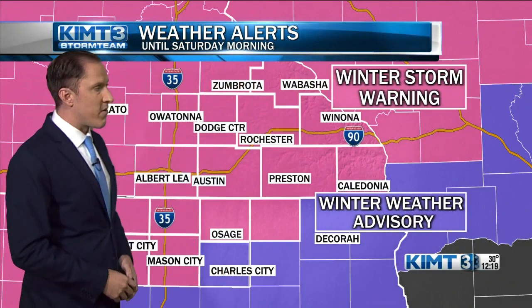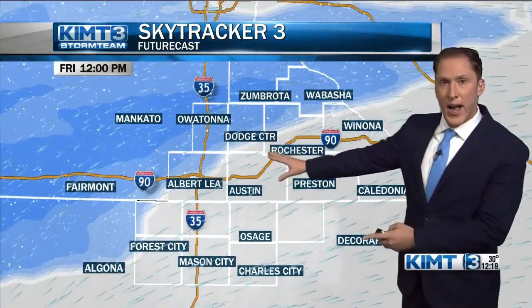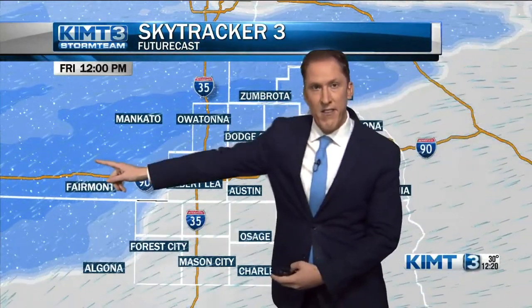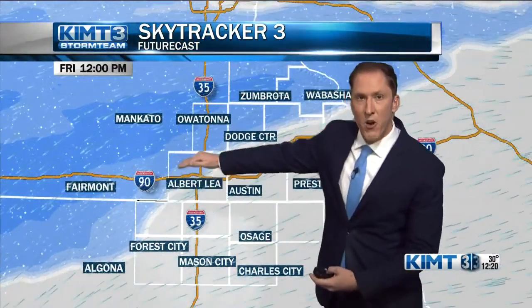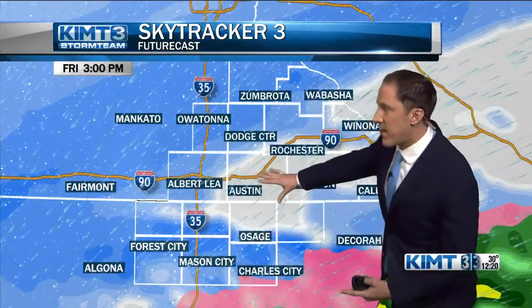Because of this, we have winter storm warnings and winter weather advisories in effect. More of the significant snowfall is going to be across Minnesota and into North Iowa, where we're currently seeing a lot of that snow falling. So here's a look at SkyTracker 3 right now. Pretty in line with the radar picture. We have that band of snow just north of Rochester, stretching back down to the south and west. Got some light snow still out ahead of that, but more of the significant snowfall there north of Interstate 90. Back to the west, we start to get that heavier snowfall that I pointed out north of Omaha. That's going to start to fill in from the south and west and overspread the entire area.